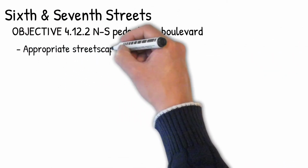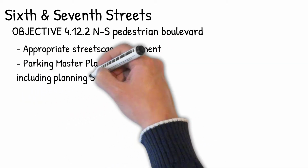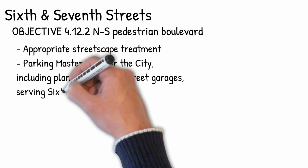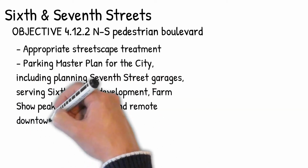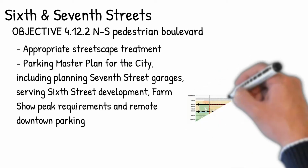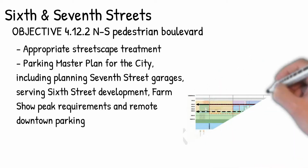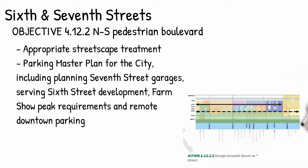They need to have appropriate streetscape treatment. The parking master plan for the city, including the planning of 7th Street garages serving 6th Street development. Look at farm show peak requirements and remote downtown parking. So we should always consider the adjacencies that we could connect with and actually encourage people to park in other garages and walk that distance.